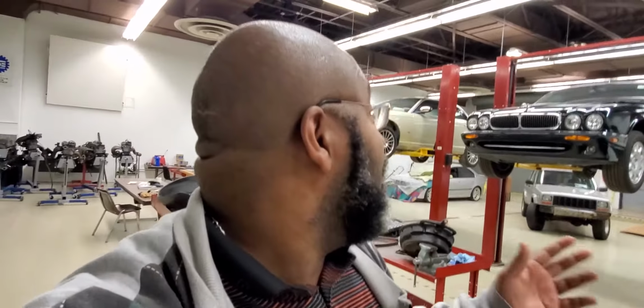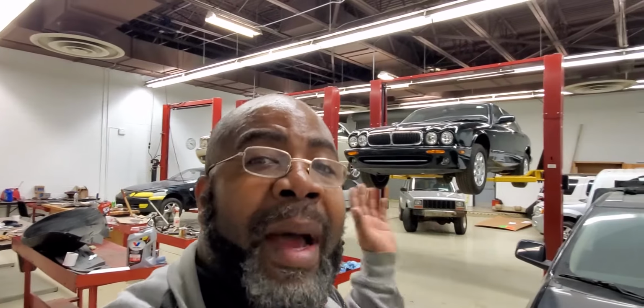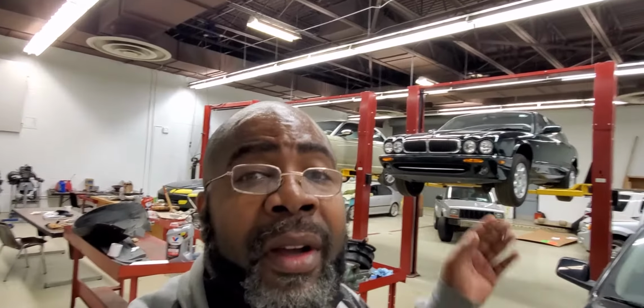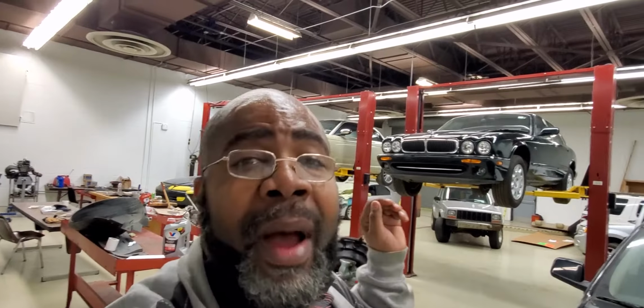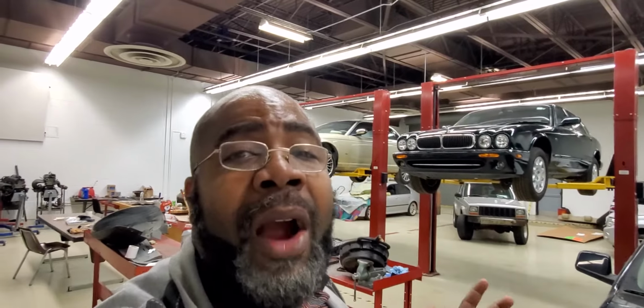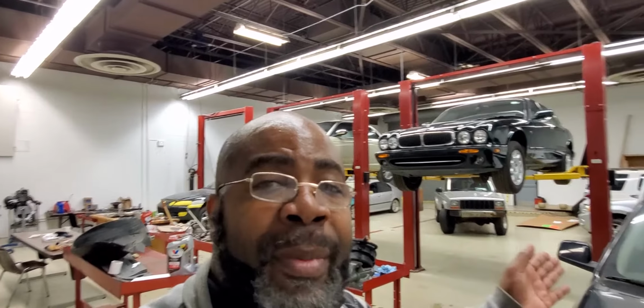So, as you can see, I've just gone through and gave you a comprehensive exterior mock-up of the differences between this 2002 XJ and my 2007 XJ. They look similar. This is a sport model. Mine is a comfort model. They look similar, but my car is much bigger. This car is made out of majority steel. My car is made out of majority aluminum. Both of them are from the Ford era.